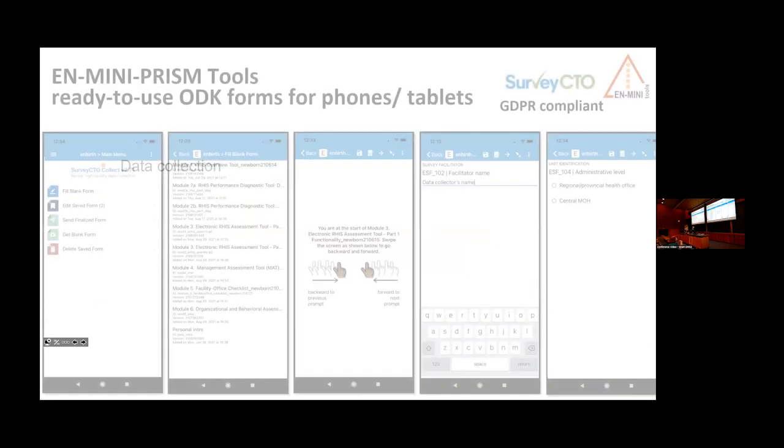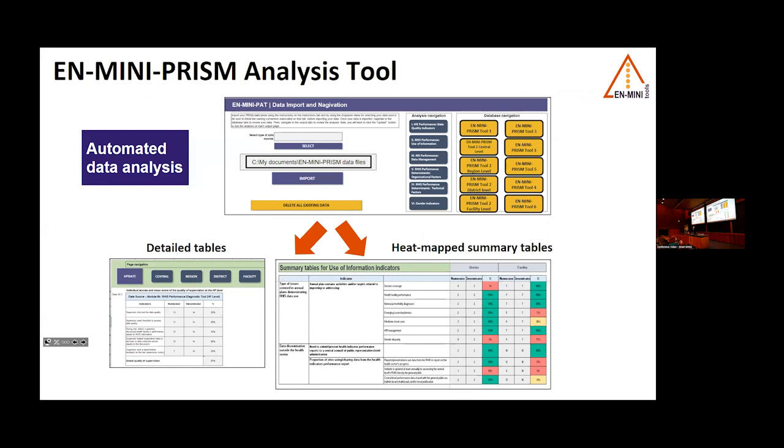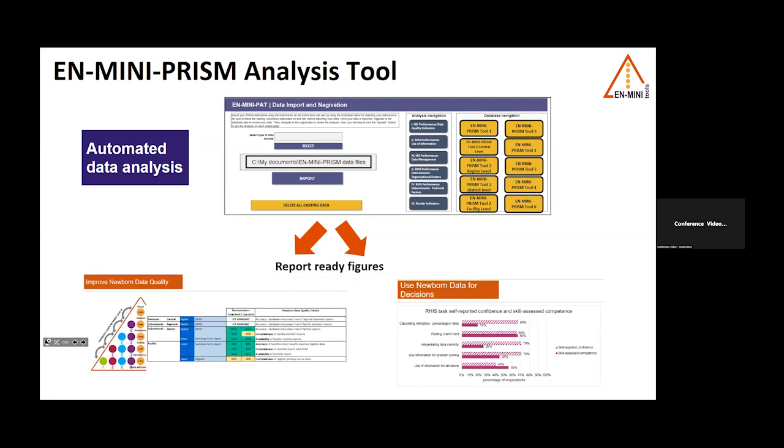So when I said we try to automate them, we've updated all the tools using ODK, SurveyCTO actually. And so they're ready to download off the website and can be captured on mobile phones or tablets. And then those forms can be uploaded into another macro-enabled Excel, which generates these report-ready tables. There are more than 200 tables that get generated, but also some figures that are useful in writing reports.